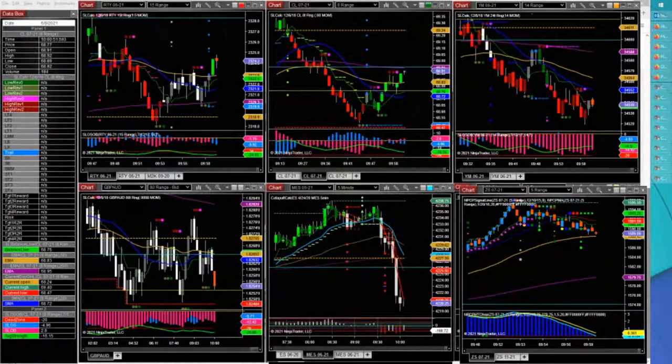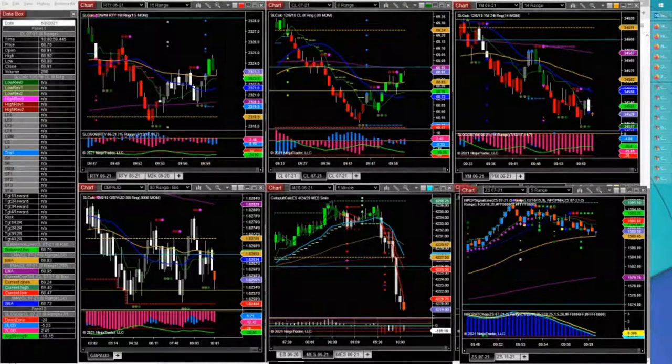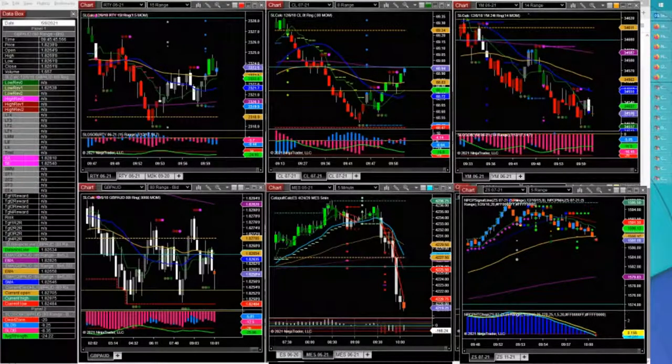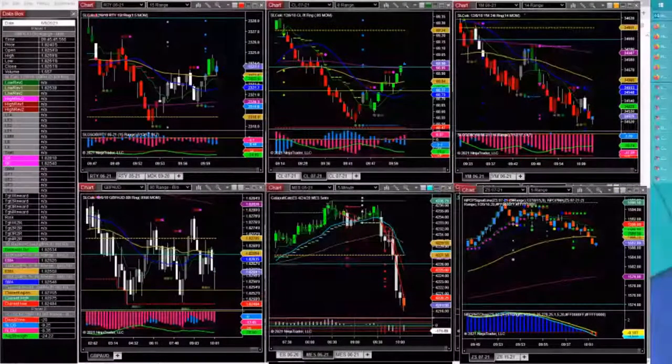Testing the 200 EMA again. We'll have to push through that to hit money management. Still, it's a valid get in sync at the moment. 76 for the entry. Micro ES looks like stop still at break even.